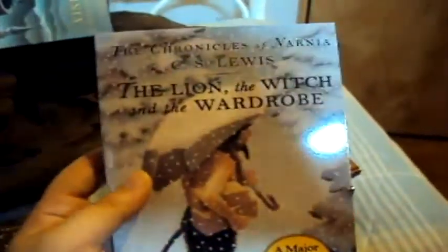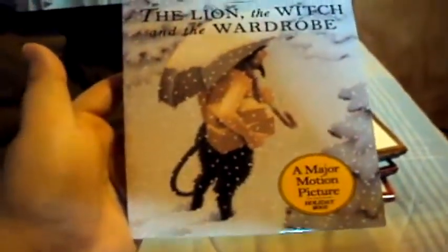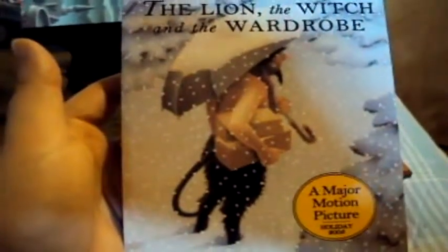Alright, so first we have The Magician's Nephew. That's pretty cool art. It's a boy in a tree. It's kind of cool. It's green. Now let's see what we have next. This is The Lion, the Witch, and the Wardrobe. I believe that's Thomas, if I remember right. I saw the movie. Alright, next we have The Horse and His Boy. That sounds interesting. There's a bridge and there's like a city in the background. That sounds pretty neat.